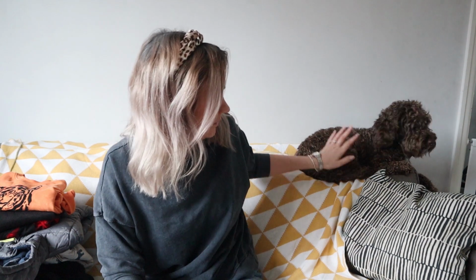He's still a size ahead of where he should be, but obviously you get a bit longer the older that you get. So I've not done a haul for a while, but the time's come when he's grown out of all of his clothes effectively. So I've done a new haul, and Columbo is here to help us as my glamorous assistant.